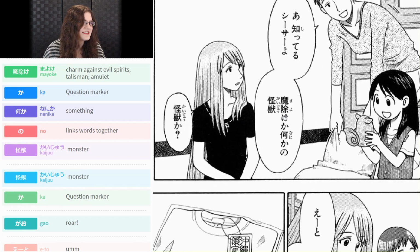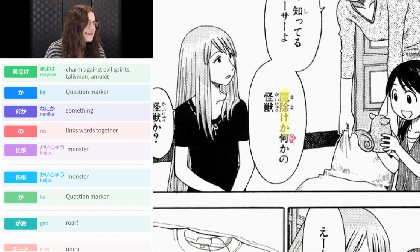But this is Mama's explanation of what he is. Mayoke na nanika no kaiju. Kaiju is a bit mean. I don't know. It's a little much. So Mayoke is like a charm against evil spirits. And then ka is like a question mark, but it's kind of like something like that. It's some kind of evil spirit charm, or nani ka, it's some kind of thing like that. And then no is linking that to kaiju, which means monster or beast. They're like freaking Godzilla. So it's like a Godzilla kind of thing that protects you from evil or something.